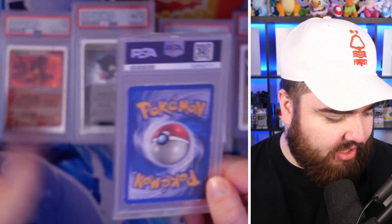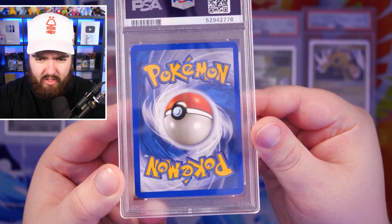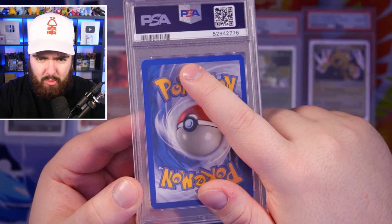Next card up now. We're starting to get to the end of the pile right here, but next card we have a Magmar EX again, this time the 8. Yeah, so 2 8s, 1 7 with the Magmar EX. Okay, another nick up there, a double nick there.